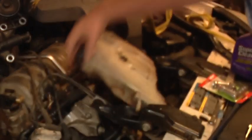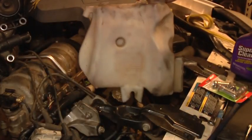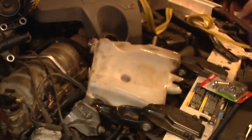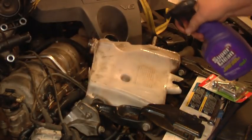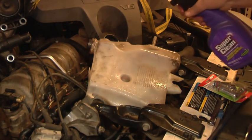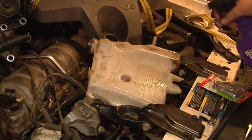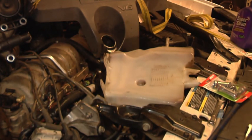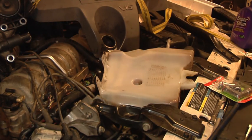Okay, that's the inside of the tank. And the outside of the tank. Probably wouldn't hurt to spray that too. Okay, that stuff works good. So I thank Jessica for sending that out.